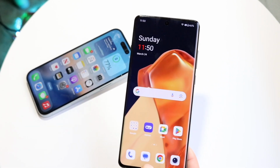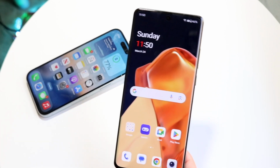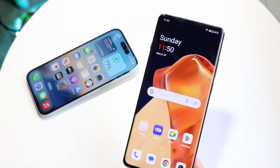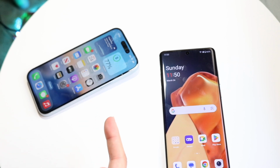Now let's go and do a speed comparison between both these phones. The OnePlus 12 has that Qualcomm Snapdragon 8 Gen 3 chipset inside with 12, 16, or 24 gigabytes of RAM, depending on which model you have. I think this one has 12. The iPhone 15 has that Apple A16 Bionic chip inside of it with 6 gigabytes of RAM. So let's go and see which one's a faster phone between both.